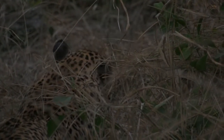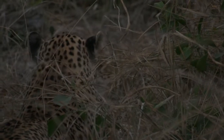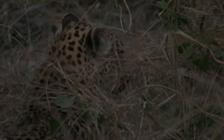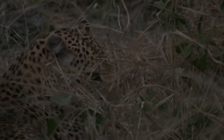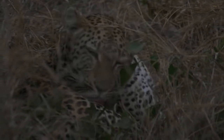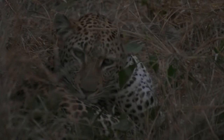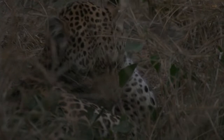Another clear sign of her getting active is the grooming. So there she goes, cleaning her front paws. And she tends to get up and she decides to walk. See if you can see her eyes if she looks at us. Just look at how big her eyes are in comparison to her face. So that for me is definitely the best identifying feature.